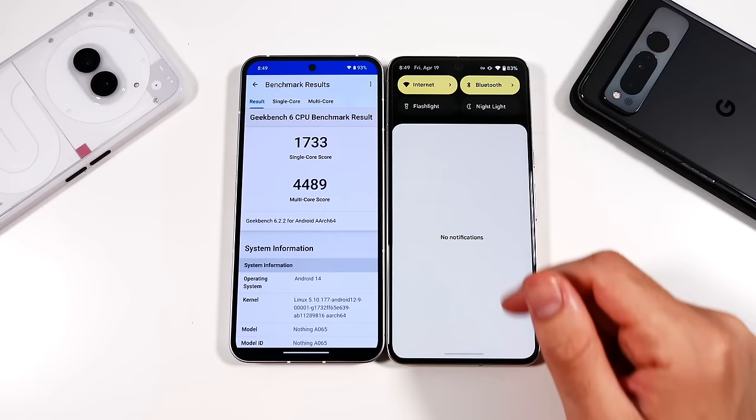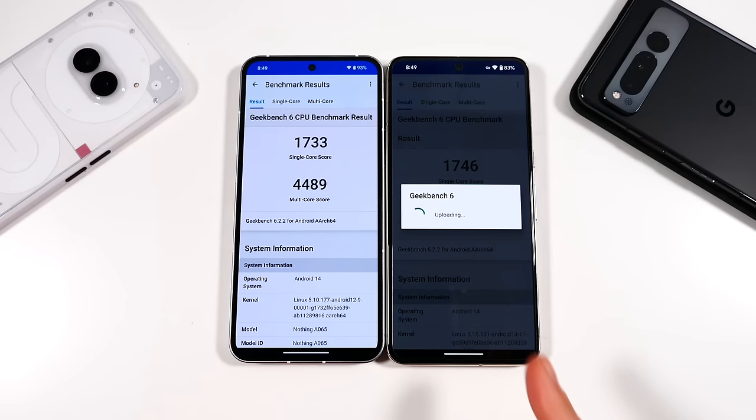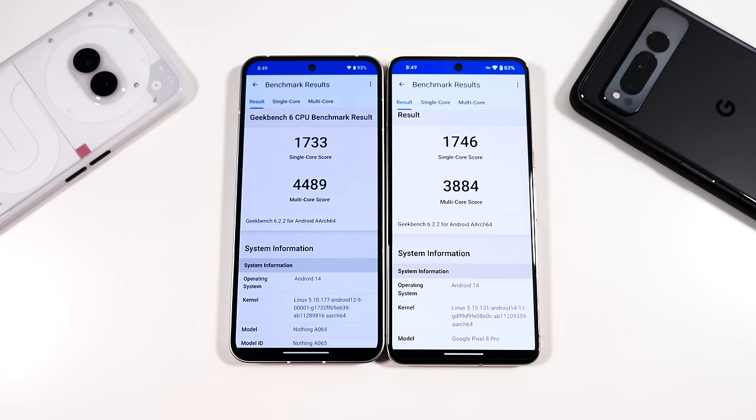All right, so the final scores are in, and the Pixel's still finishing up, even though it says 100%. We have 1733 on the single core for the Nothing Phone 2, 4489 on the multi-core score. This phone is taking quite a bit longer, but you can see we beat it out on the single. So a little bit shocking there, but Nothing is doing something with the animations to feel a little bit snappier, but you can see faster on the multi-core score.